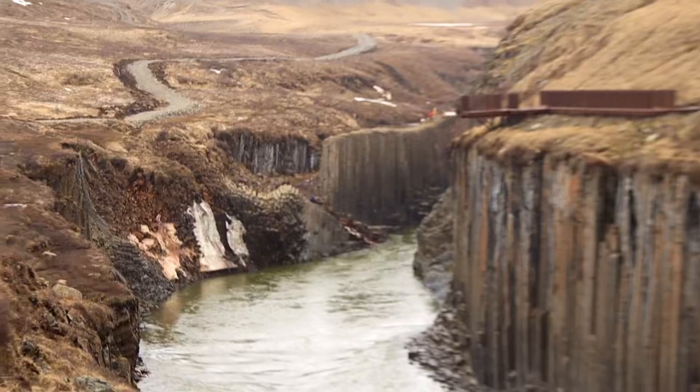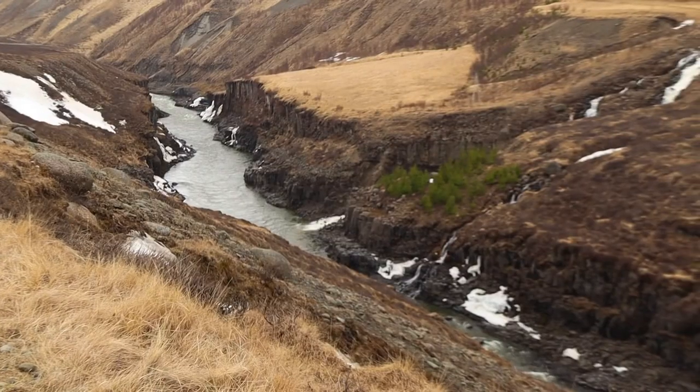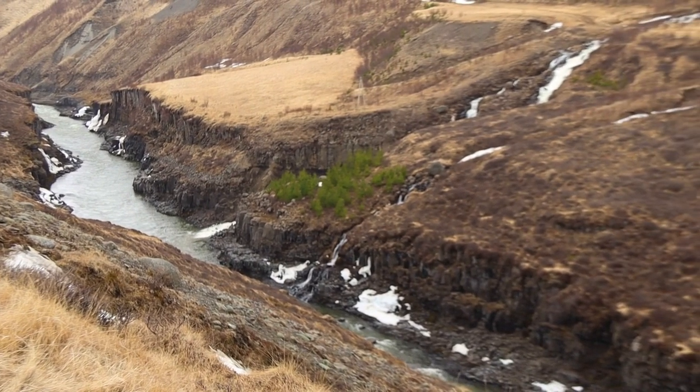So what I wanted to add about the Studlagil canyon, you have two options there. Go for the hike version. It is a long hike, but it's beautiful. Don't just go for the viewpoint from the top, because you won't see the canyon for what it is, because it's around the corner. You can't even see it from the viewpoint. It's really close, but you can't really see it.